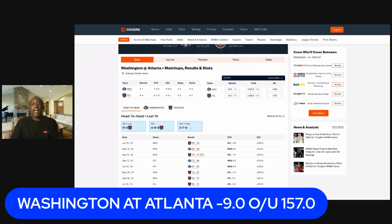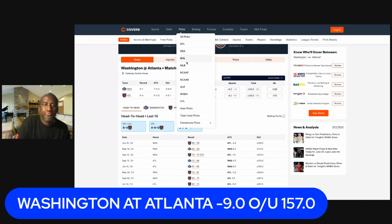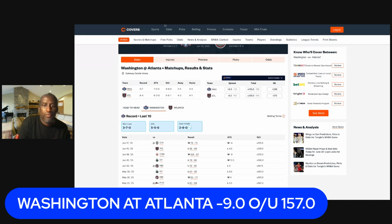For me in this game, I have to take Washington in the points. I would take Washington plus 8. I know it's going up to 8.5, but I would look at Washington in this game. They've been playing well. They've been alternating wins and losses. They've been playing pretty hard. 2 and 3 in their last 5 games, alternating wins and losses, but they've been covering. For the most part, I think they've been feisty. Atlanta covered in one game, didn't cover in the other one. I would look at Washington for me.